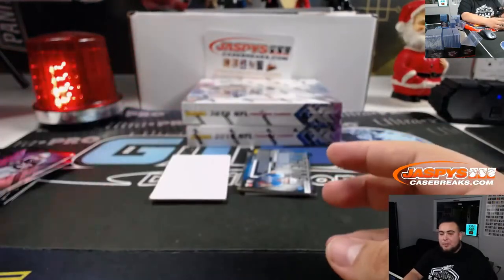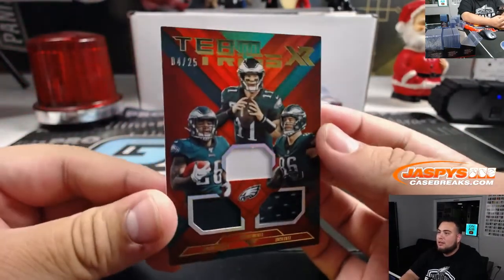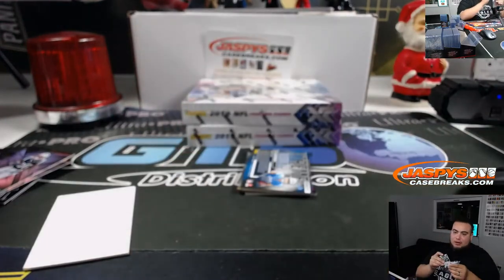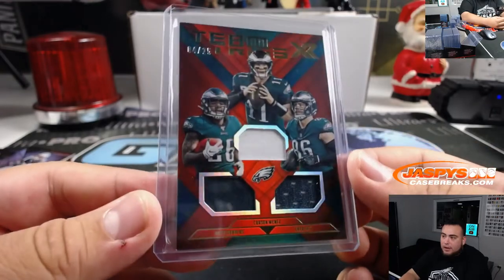See, guys? It's just been marinating since Black Friday. And we got a triple relic for my Eagles, 4 out of 25: Miles Sanders, Wentz, and Ertz. Eagles going to Aaron as well.